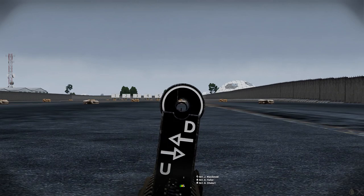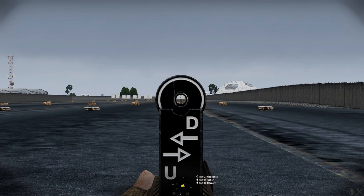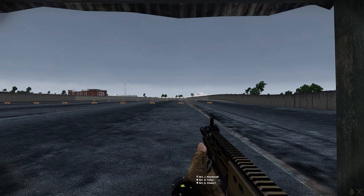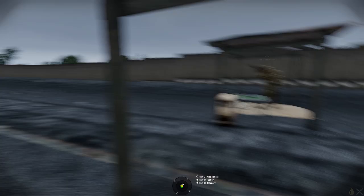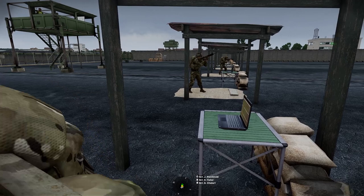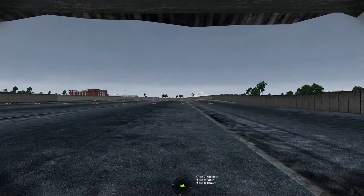Once you've emptied that magazine, just stand up so that you're finished. Full unload, put your weapons on your back, and you can go to the laptop on your left-hand side and check your scores. Have you practiced?